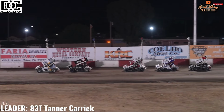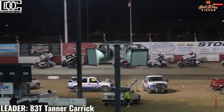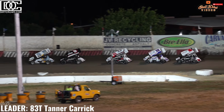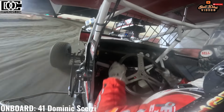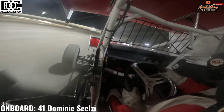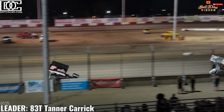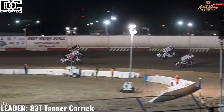Tanner Carrick can go anytime he wants as the race leader in the KRC safety restart zone between the two pylons in turns three and four. Carrick sets a slow pace through turns three and four, hits the loud pedal. Turns down the hill, we're back to green. Solid restart by Tanner Carrick.